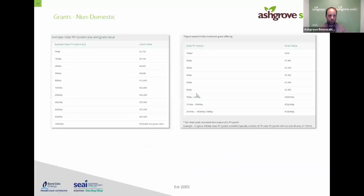So just briefly, there are commercial grants available for businesses who are looking at putting in larger systems. The ESB rates still apply, the NC6 and the NC7, but there are different grants from SEI which allow you to put in bigger systems. You can see this is the grant structure on the right. It's 900 euro per kilowatt up to two, then another 300 euro per kilowatt for three and four, and 300 euro for any kilowatts between 7 and 20.